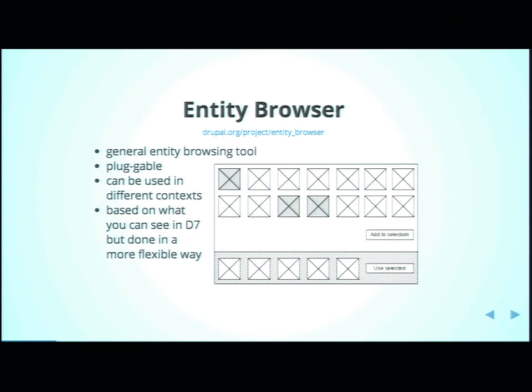So the first component that we're working on is called Entity Browser. If you're familiar with media and how the widget for selecting and uploading media works in 7, it's similar, but it's made in a more general way, so it can be used with any entity type. And it's more pluggable, so it's more extensible. And it can be used in different contexts. It's not suitable only for media, but you can use it just to power an entity reference field for nodes and bring in related articles and stuff like that.